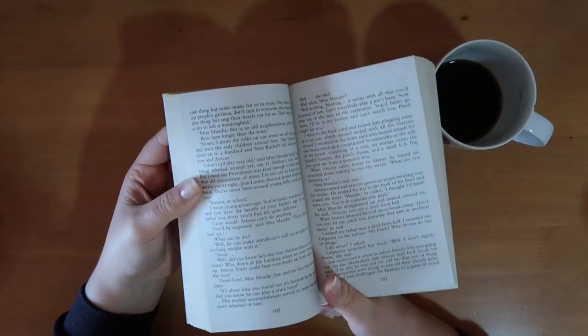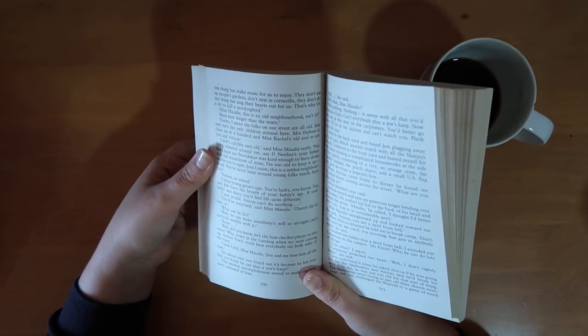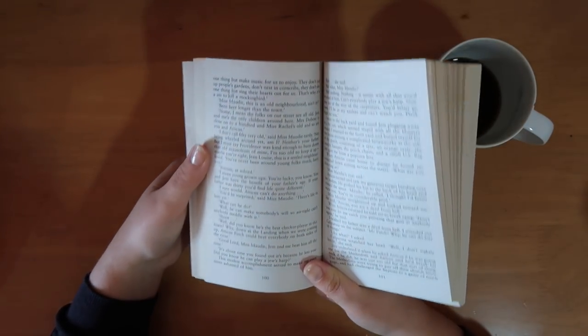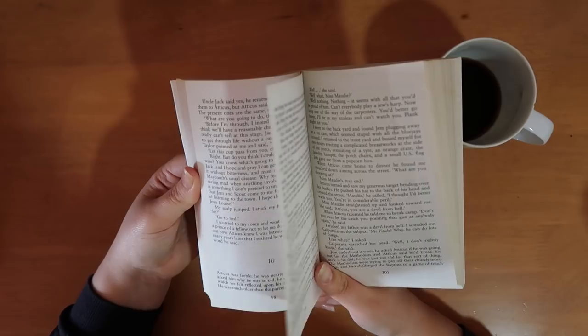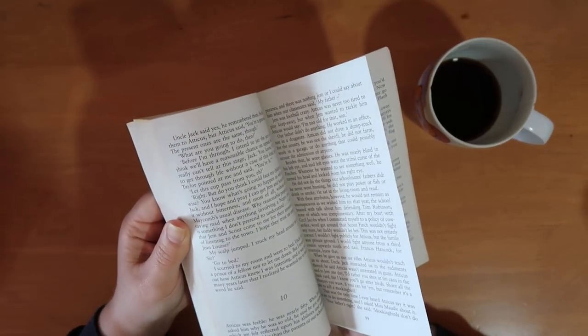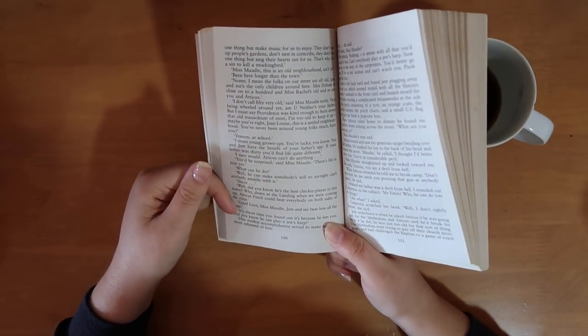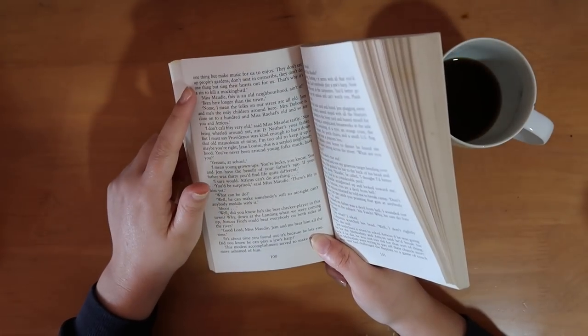Okay, so except for the famous quote at the top, nothing much is really happening on this page. Our main character, Scout, is just talking to Miss Maudie, who I don't actually remember who she is. I think she might be her great aunt or something. I don't have a very good memory. Maybe I should reread these books before I do them. But yeah, she's just talking to her great aunt about her father, Atticus Finch. So I'm not sure if I want to do this one, despite the cool quote at the top.